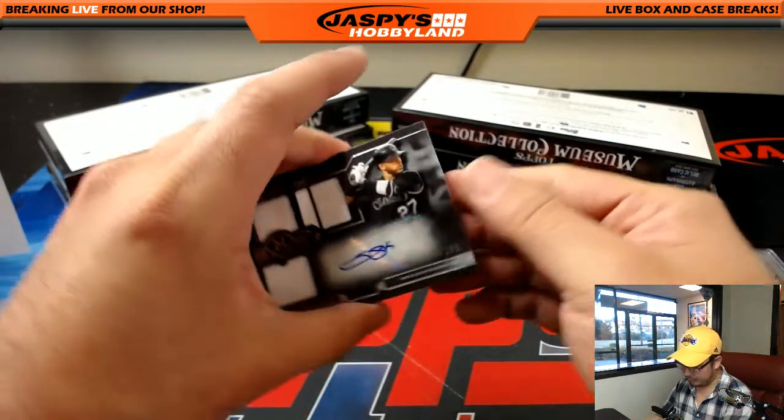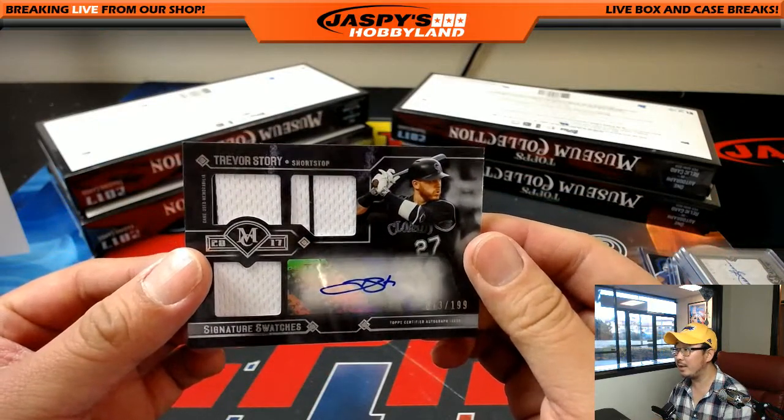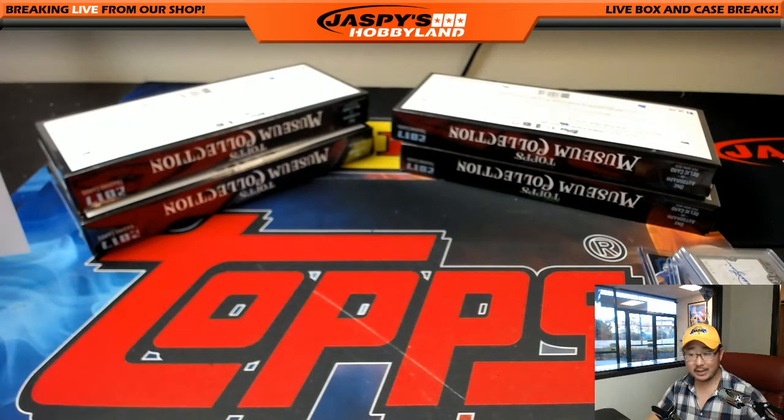McCutcheon reveals a Trevor Story. Two-color, triple relic, 73 out of 199. It goes to the Rockies. Another one for J-Mac.